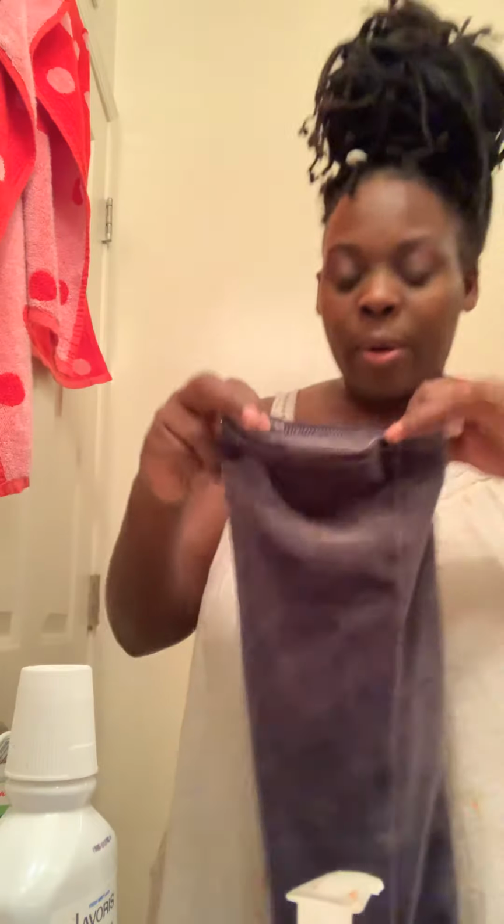The one thing I like about these Aldo boots, look at this. It has the little gelatin thing right here. I tried it on, and it's a thigh high. It went to my thigh. It was like right here.